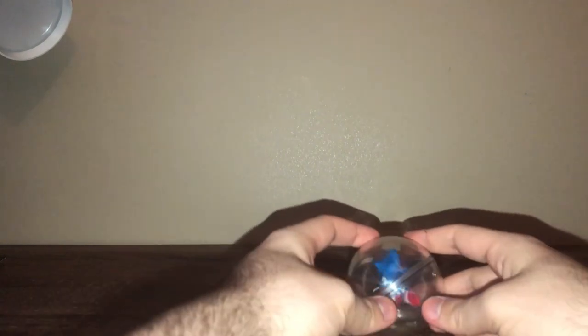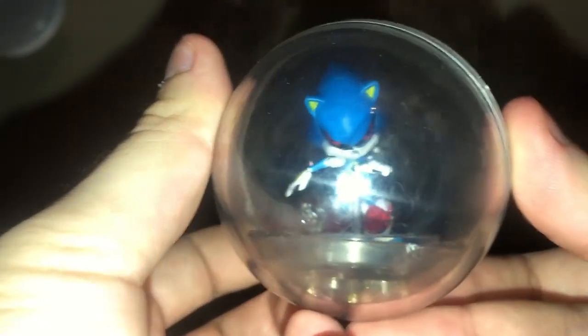This is probably just for my collection personally. That was easy. Alright, so this is legit. All it is is just a ball with a little mini Metal Sonic figure inside. I don't know what I was expecting, but it's still pretty cool nonetheless.